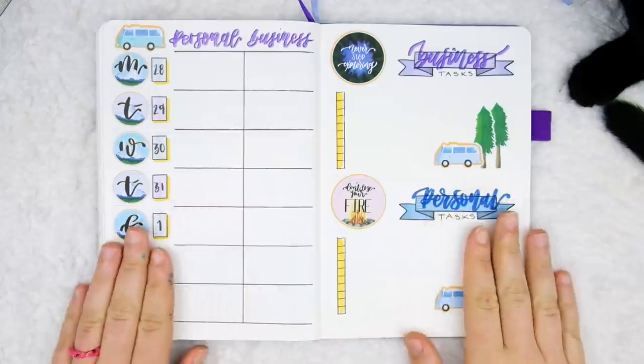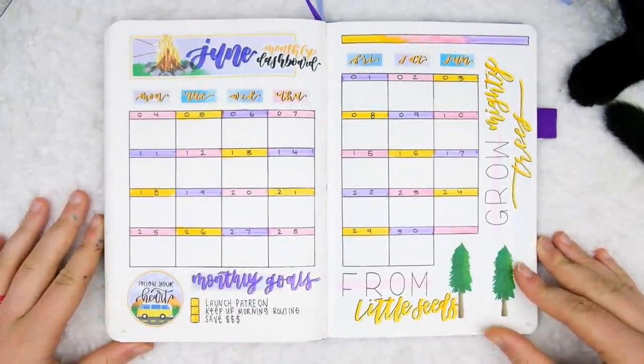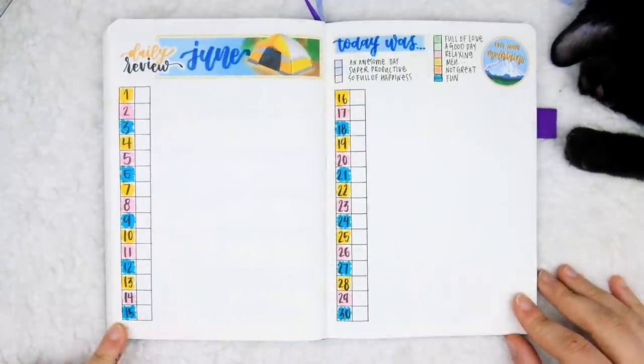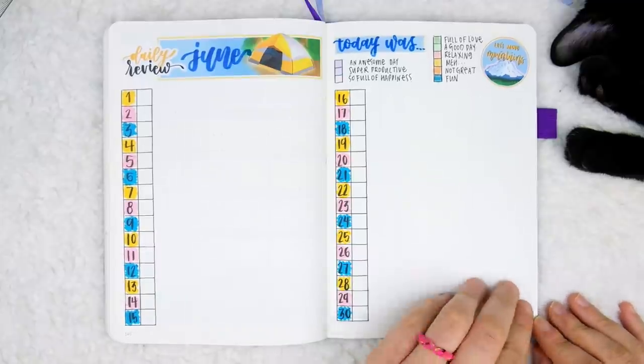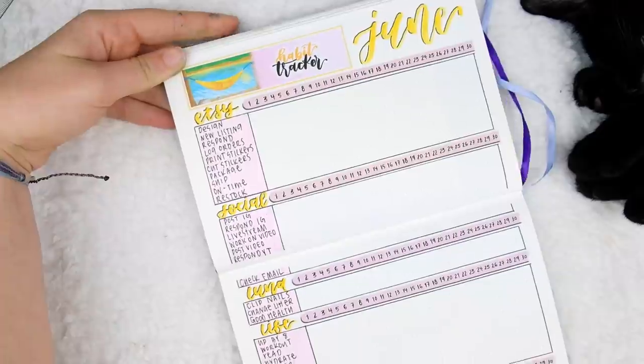And just like that, that's the end of my June bullet journal setup. I think this might be one of my favorite monthly setups yet in my journal. I am just so in love with this theme and the colors throughout these pages, and I also think that functionally, this setup is going to make a world of difference for me in June.